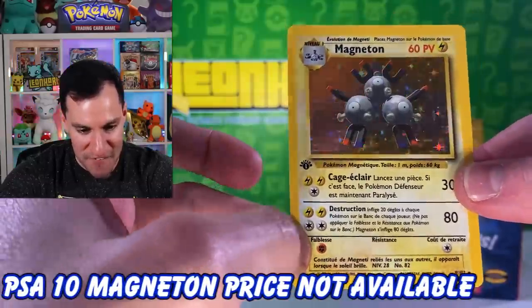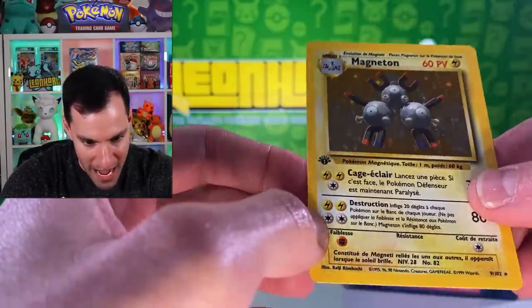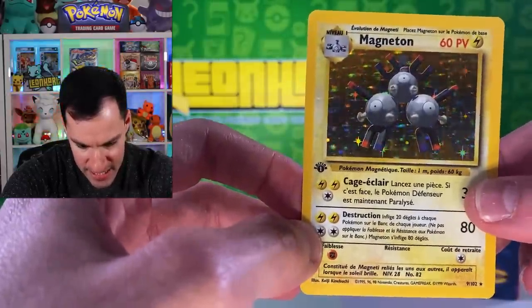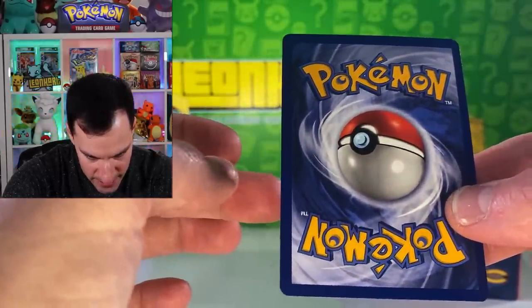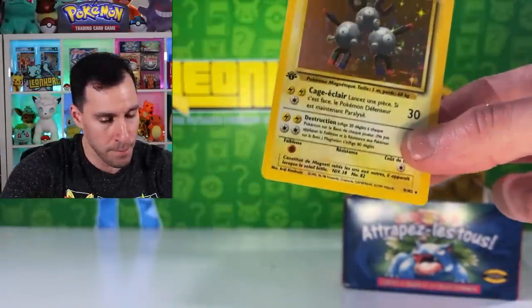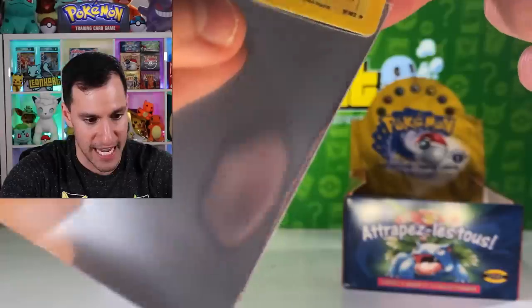It is off center from the right to the left. But wow, what a cool looking card. What a really cool looking card. I don't see any factory lines on the holofoil itself, which is great. And, oh my gosh, guys, there's no whitening on the corners, that's big. Even with the centering as is, it can still come back a fantastic grade.